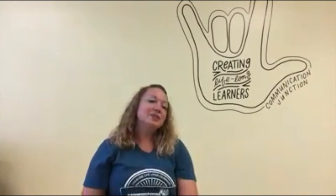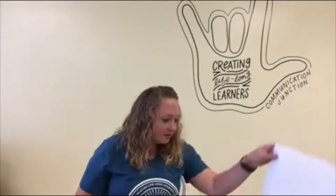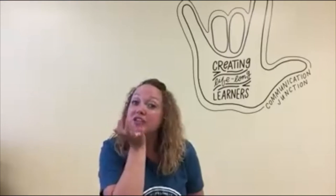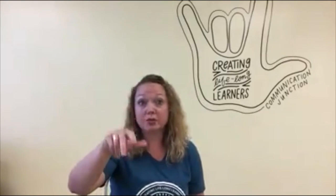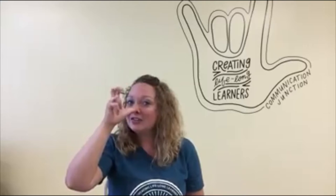So when you go outside and you look at the grass, do this sign for your little ones and they'll start to recognize that that sign means grass and that is grass on the ground, okay? Correlations, putting it together, right? So, in the tall, tall grass. I'll just teach you some of the signs as we go through the pages, but you also need to know the sign for bug, which we talked about, three fingers, thumb on your nose, and then bend your fingers, bug.